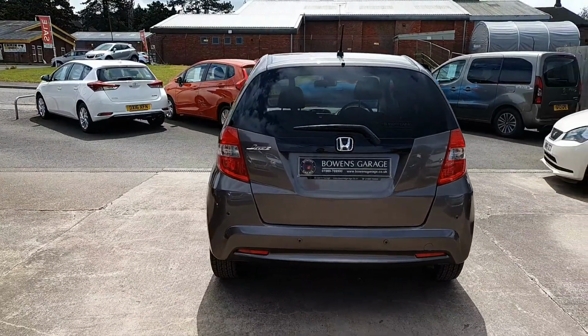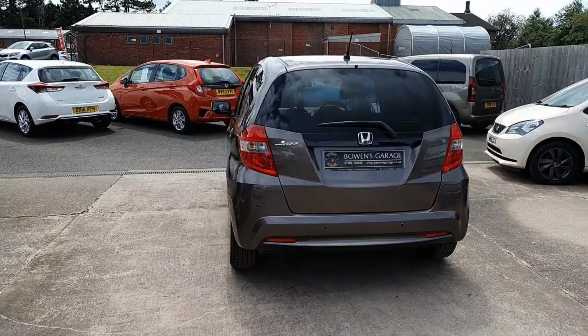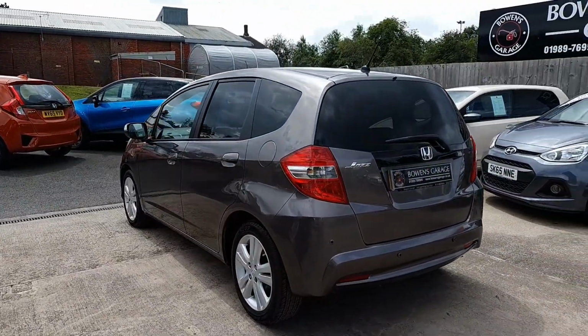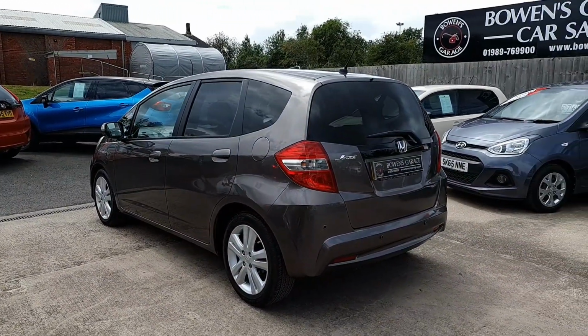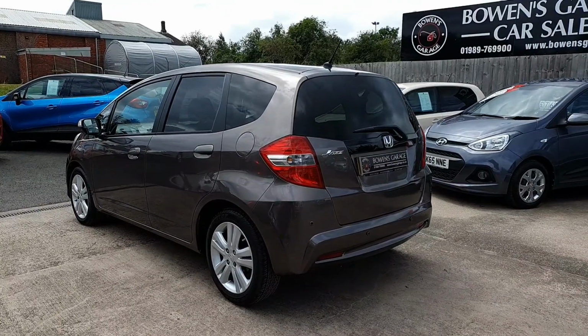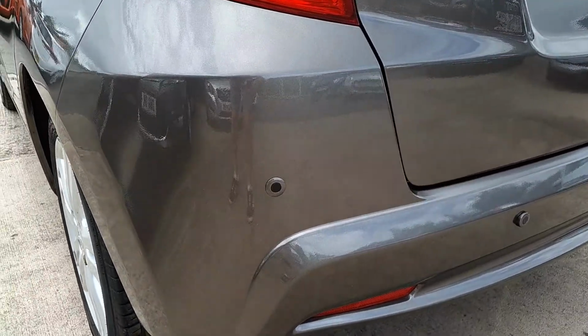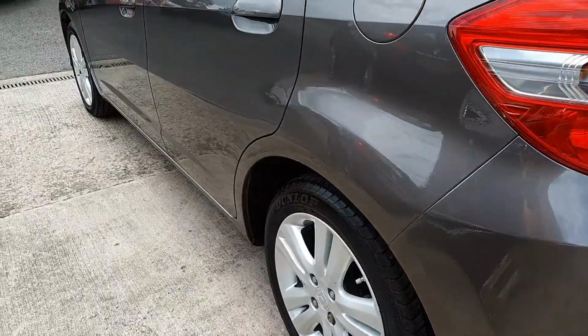It's got the CVT automatic gearbox. The road tax is just £125 a year, so not bad for an automatic. And being the ES Plus, comes loaded with specification. Parking sensors on the rear, as you can see.